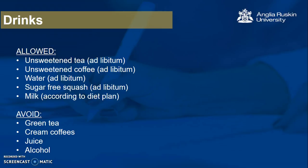Certain drinks that I'd be looking at maybe not having, things like milk because of the high calorie content, and trying to only have that when it's on the diet plan if you could. And then drinks that I would be avoiding, obviously alcohol and juice we've already covered. Creamy coffees, so things like a cappuccino or a latte.